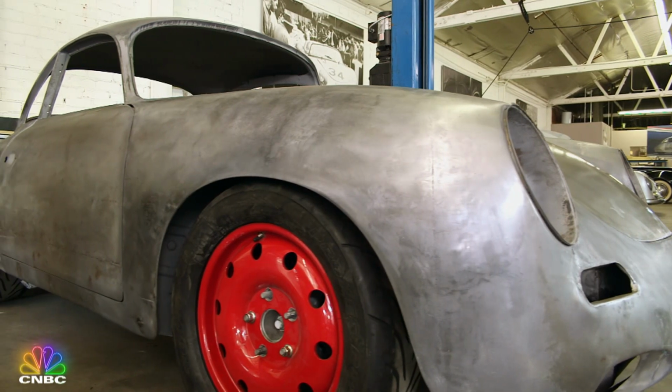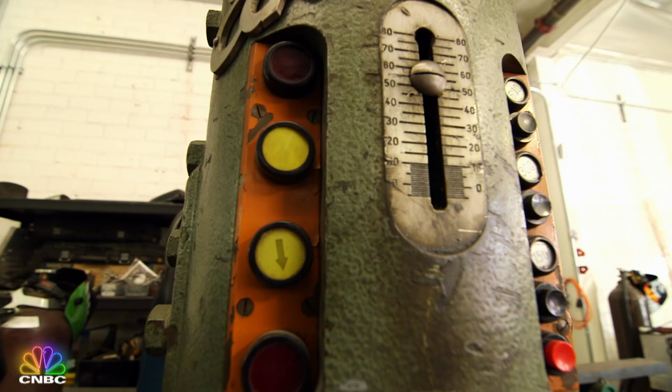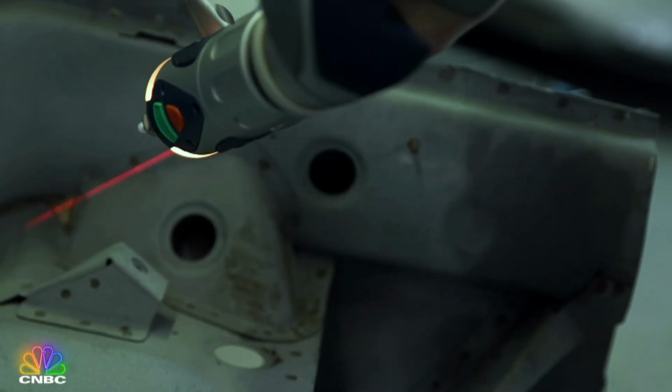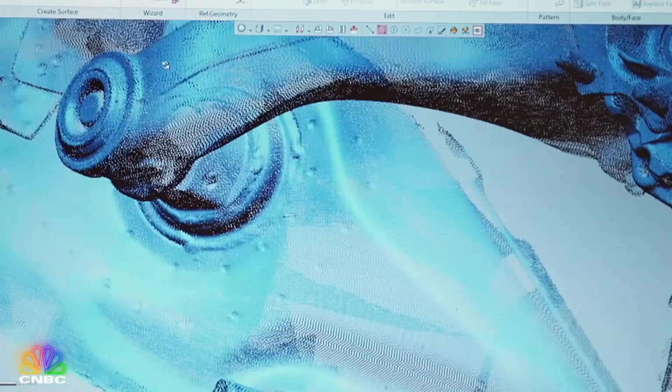To breathe new life into this beat-up car, the Emery team utilizes some of the same 50-year-old machinery that Porsche originally used to build it, along with modern high-tech tools like 3D imaging to reconstruct missing parts.